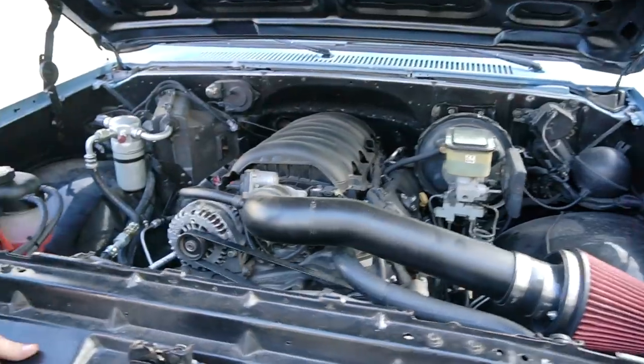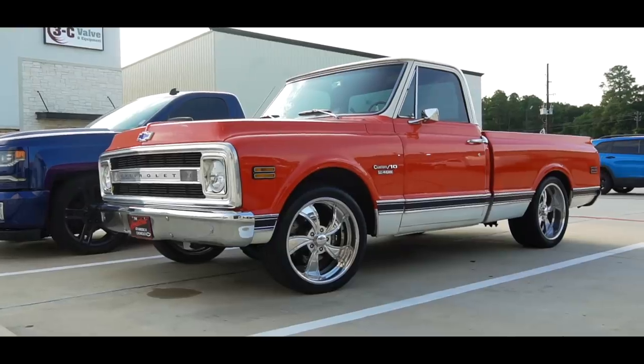So the guy just told me he has an LT motor in this C10. It's 5.3 or 6.2? It's 5.3.